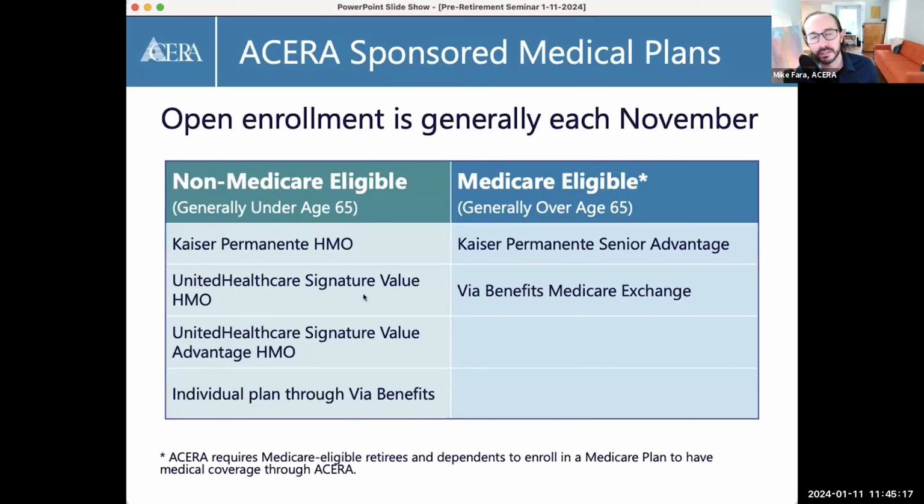So what I'm going to do is I will talk about the group plans first, the non-Medicare, and then the Medicare. And then I'll talk about how Via Benefits works for seeking an individual plan that is not like one of our negotiated group plans. How that works, I'll talk about that together because it's more efficient that way.